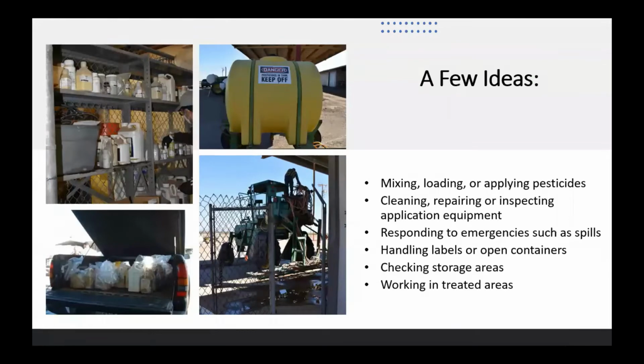I'll reinforce some of the answers you just provided and a few additional ideas included on this slide. You can come into contact with pesticides and pesticide residues when mixing, loading, or applying pesticides, cleaning, repairing, and inspecting application equipment, responding to emergencies such as spills, handling labels or open containers, checking pesticide storage areas, or working in treated areas.